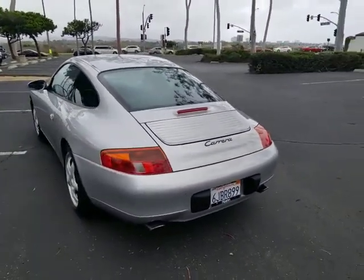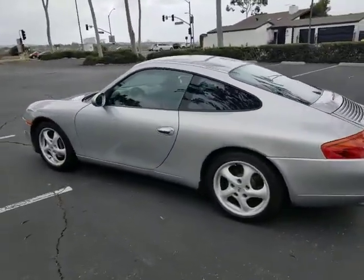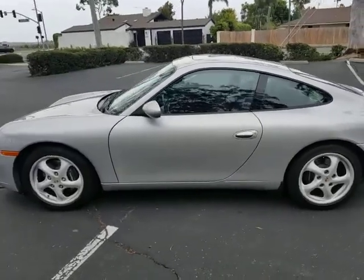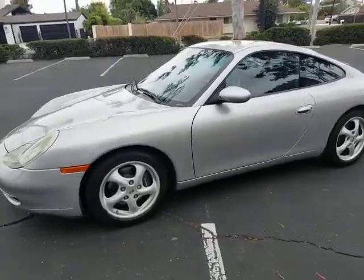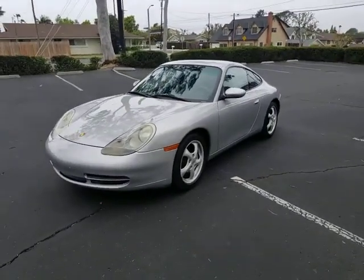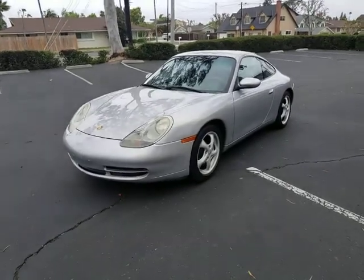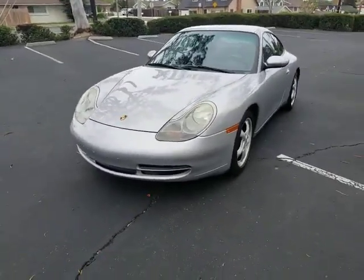Paint's in excellent shape. I'm going to show you a close-up of everything around it in a minute. But overall, a really nice looking and driving car. It's a 6-speed manual transmission, 3.4 liter engine, leather interior. It's a nice car, in and out.